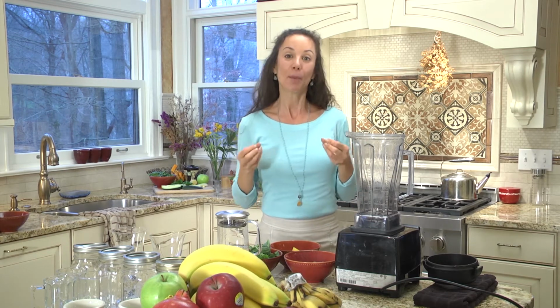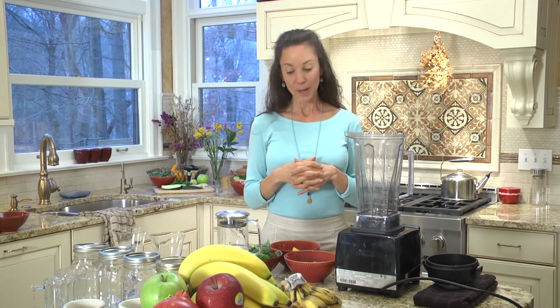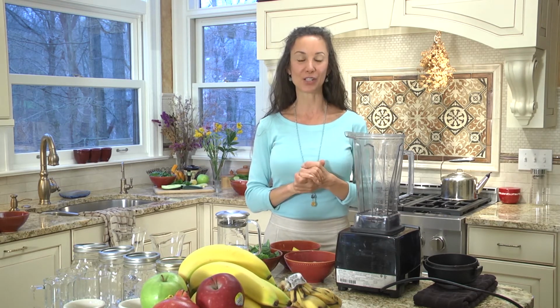You just saw me add parsley to a raspberry one. I only put a little bit in and it still stayed red, which was interesting. But often when you're doing a green smoothie, the color will change when you add greens. But it tastes so delicious, you really shouldn't mind.